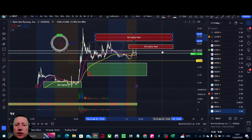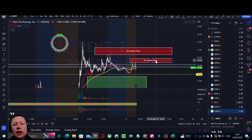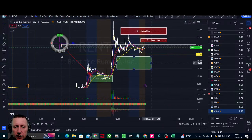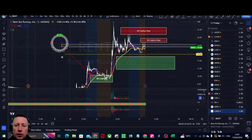And remember, if we do break this one, it doesn't mean you're going to new highs. You still have to contend with this one between 20 and 2070. We still have 22 and 2270 up here. So before we can go any higher, we have these two in our way, that is supply and sell side liquidity. Other than that, we're looking for buy side on rent.